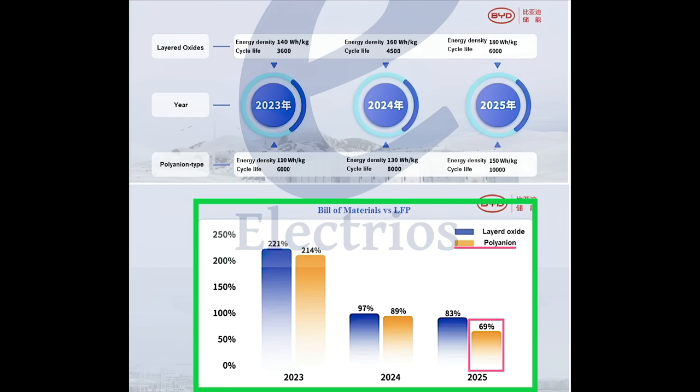That's as opposed to polyanion type sodium ion cathodes that tend to use elements like iron for their crystal structure to reduce the bill of materials, which maximizes their key strength, which is cost per kilowatt hour per cycle.